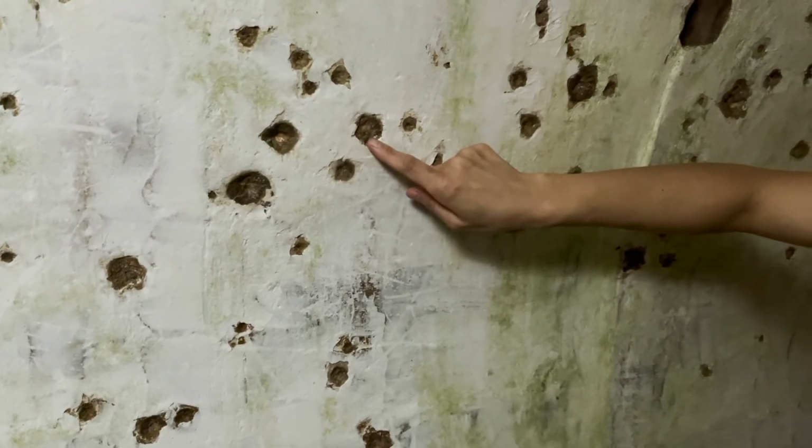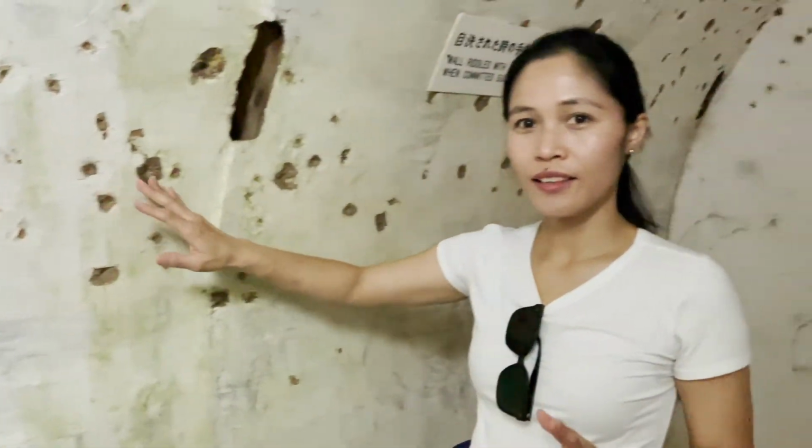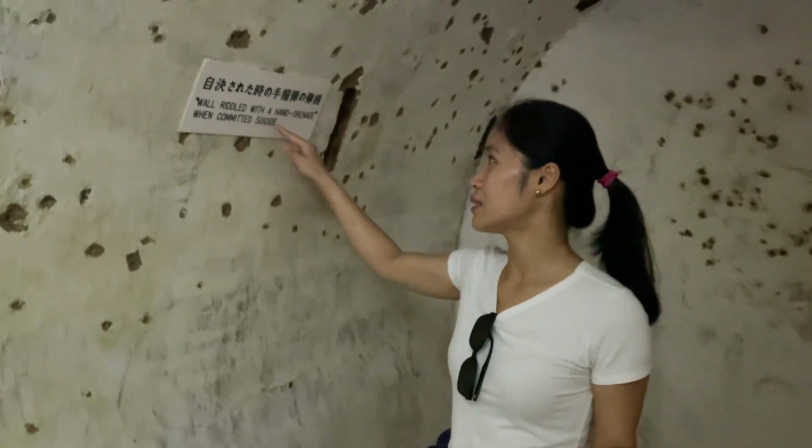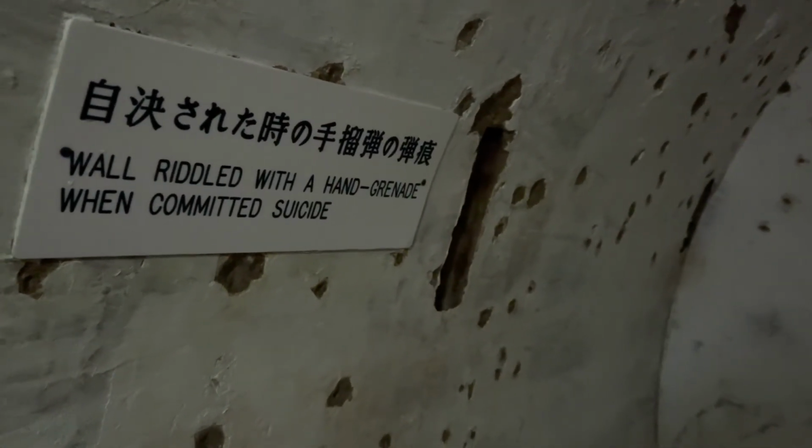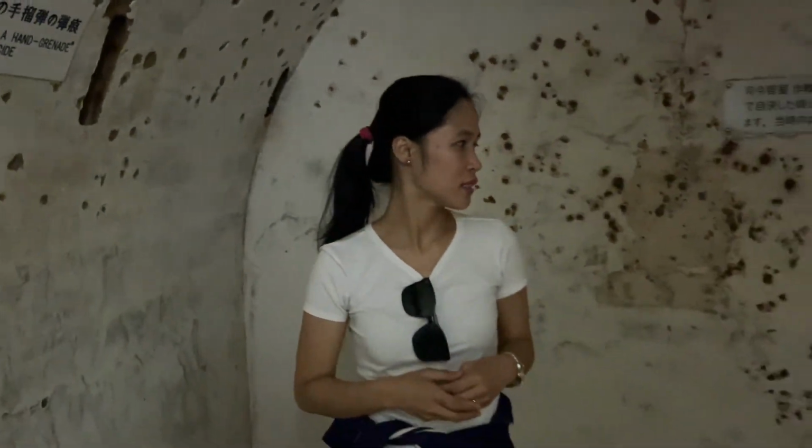So I'll tell you a story about this one here. Can you see all this spot here? These are the scars of the hand grenades used here in this room. Because during the war, the order for the Japanese Imperial Navy and all the armed forces of Japan was that if they were losing the war, they should just commit suicide rather than be captured by the enemy. So as you can see here, some of the Japanese forces committed suicide here.